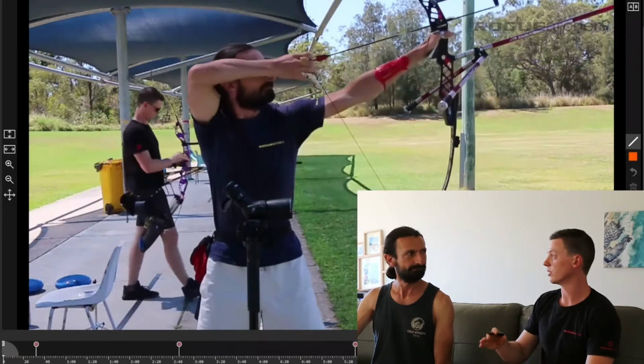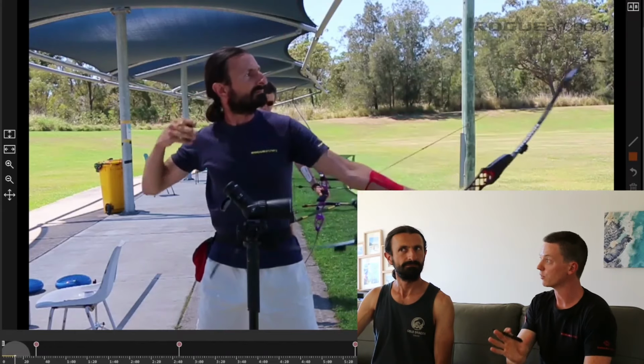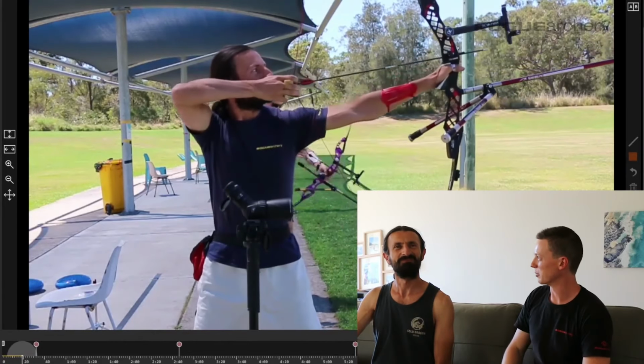Let's put a category: set up position. Posture and head position, we need to set before proceeding with the shot. That's a step you're glossing over at the moment. It's like packing your parachute in the plane on the way up to skydive. We need to get that done before you get in the plane.